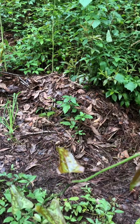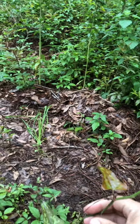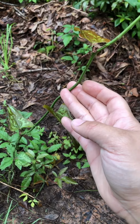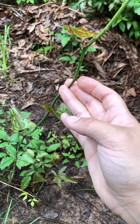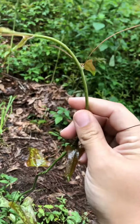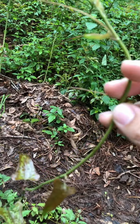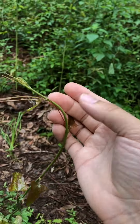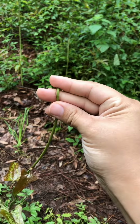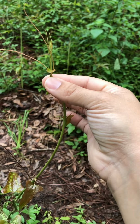But with smilax, this is also referred to as wild asparagus. And a lot of people don't like this because they will overtake an area and the thorns get pretty big and hard. These are tender right now just because it's towards the tip, the young shoot. So this is an edible one. And this is what you're looking for, this young shoot right here, this tip. So you break it off just enough to where it breaks off easily like that. And that's the part that would be edible.